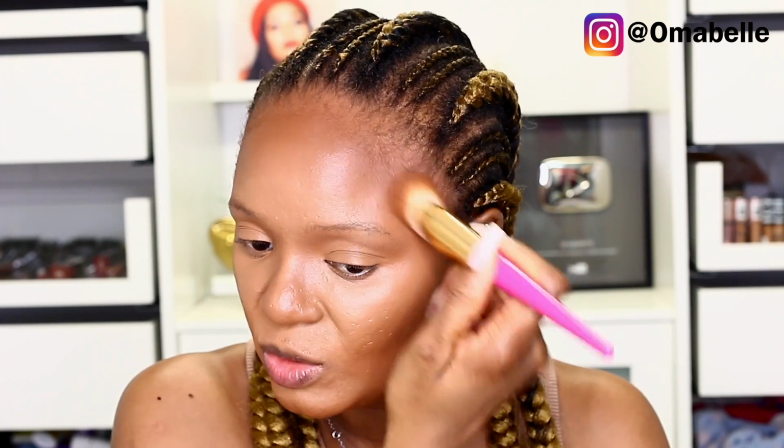So I like to just use my brush and make sure I continue just stippling and blending. And also you want to keep your sponge right by the side, so that way you can always go in with your sponge and further blend the product. And as you all can see, I'm going in, there is no product left on this sponge right here. It's just the product that we used to blend.